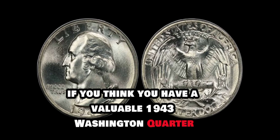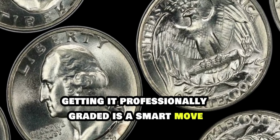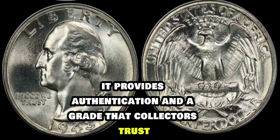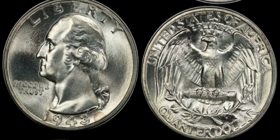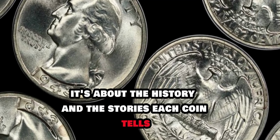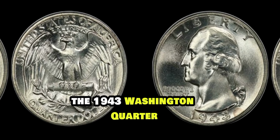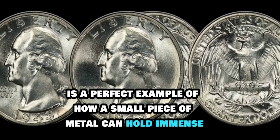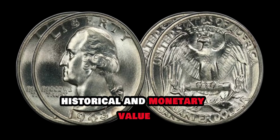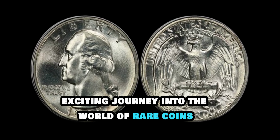If you think you have a valuable 1943 Washington quarter, getting it professionally graded is a smart move. It provides authentication and a grade that collectors trust. Remember, coin collecting is not just about the money. It's about the history and the stories each coin tells. The 1943 Washington quarter is a perfect example of how a small piece of metal can hold immense historical and monetary value. An exciting journey into the world of rare coins.